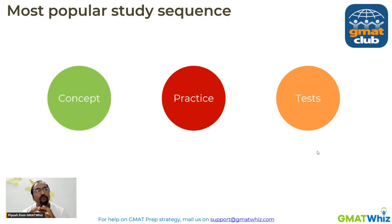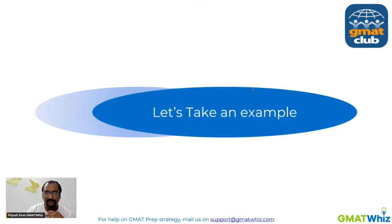The main issue with most students is that when they start studying, their focus is like this: I learn concepts, I practice questions, and I take tests. In the simplest possible way, this is how people learn. They learn concepts, then practice questions and take tests.